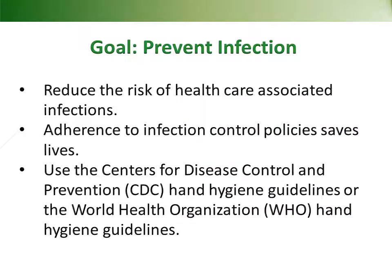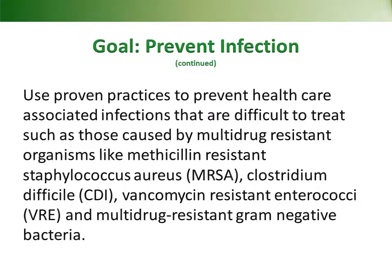The next goal is preventing infection. Reduce the risk of healthcare-associated infections by adhering to infection control policies. This helps to save lives. Use the CDC and the World Health Organization hand hygiene guidelines. Use proven practices to prevent healthcare-associated infections that are difficult to treat, such as those caused by multi-drug resistant organisms like MRSA, CDI, VRE, and multi-drug resistant gram-negative bacteria.